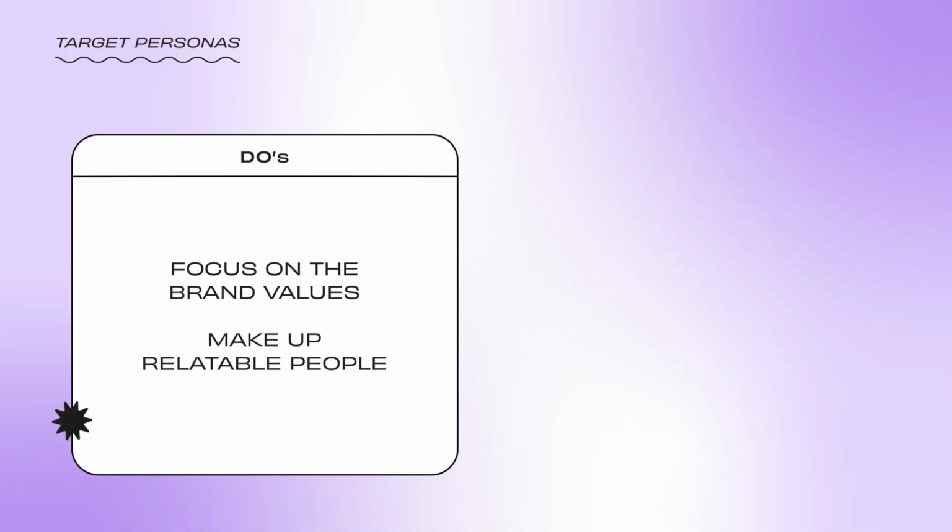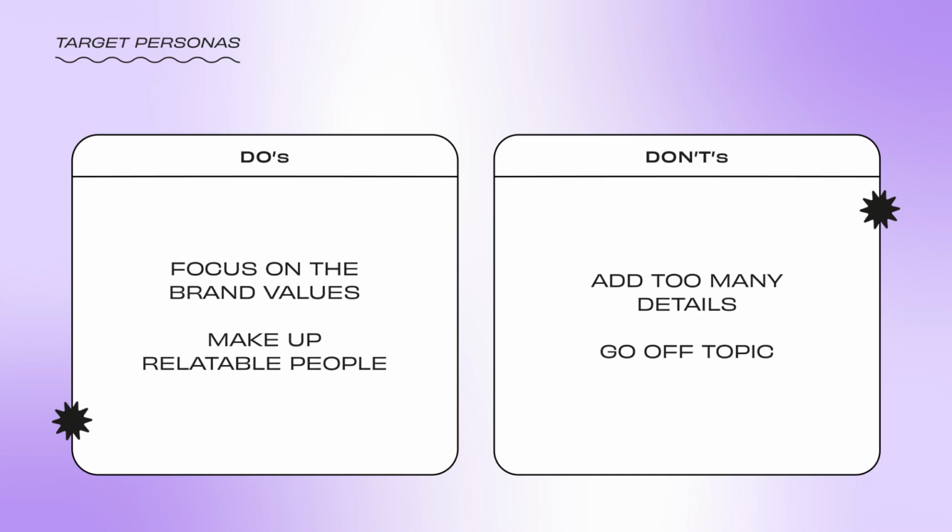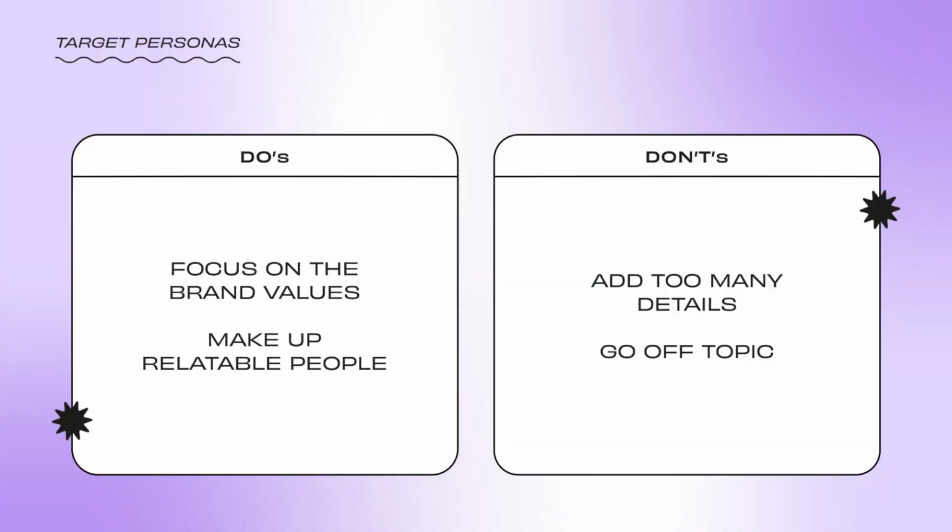But of course, I'm not gonna leave you like this. I'm gonna give you some do's and don'ts for every tip. In this case, my advice is to focus on the brand's values and make them relatable, make them feel like actual people. But when it comes to don'ts, don't add too many details. Don't make up an entire life history. Try to focus on the business and what the business can do for this person. And of course, don't go off topic.